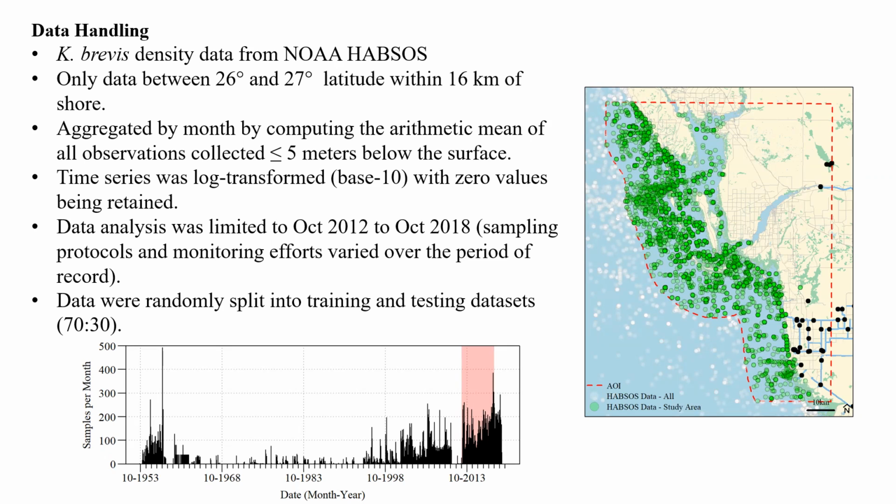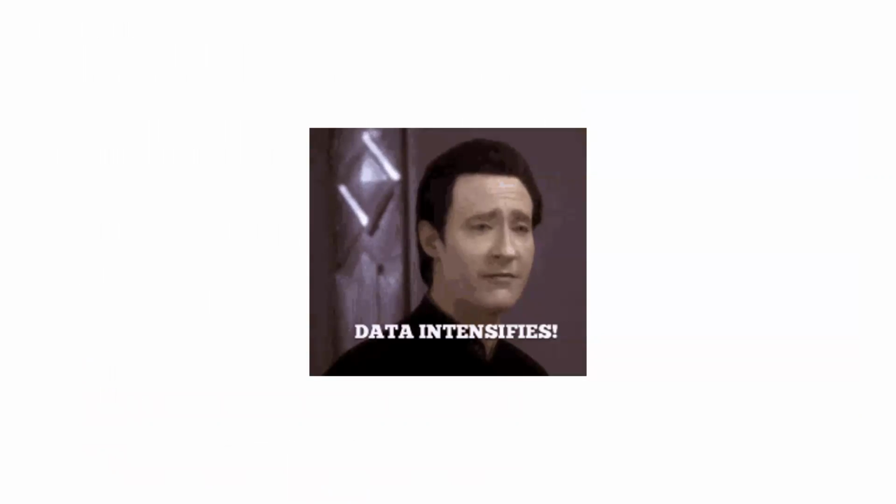That's because, like I mentioned earlier, there were some changes in sampling protocols, both from a response standpoint and from a systematic monitoring standpoint. So this seems like a period that was somewhat consistent for both. To evaluate the three different models, we split the data randomly into training and testing data sets. So now that we've talked about data, let's start modeling.